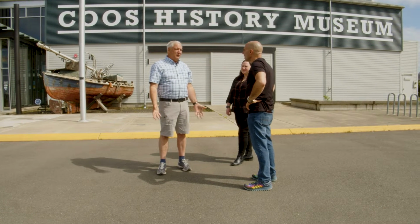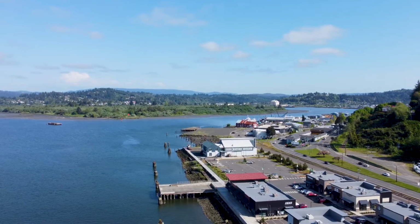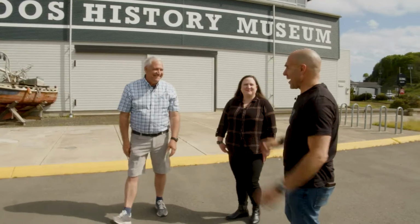When we finally looked for a place for our new museum, this was available. City of Coos Bay really helped us get the property. And now it's a booming tourist attraction. Let's take a look. I want to see it.